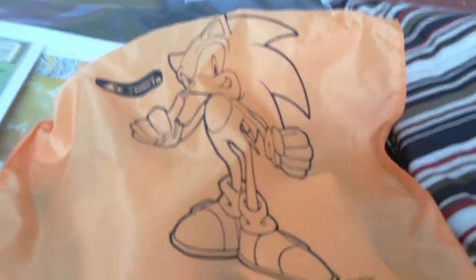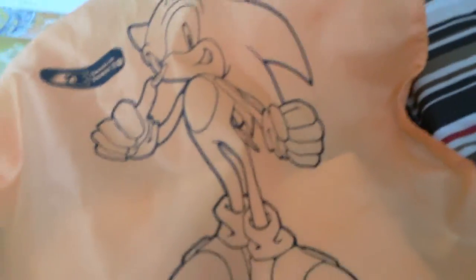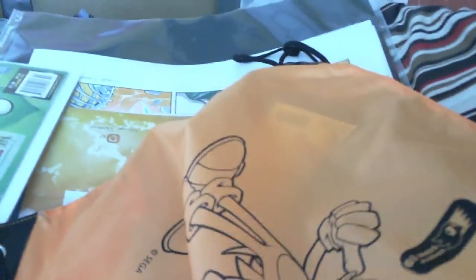And I know that 1,000 people didn't turn up on the day, so I don't know, there might be some left over somewhere, but I'm not sure. When I was there, it looked like everybody that entered got one, so that's good. It's got the Summer of Sonic logo on it just there. And inside the bag it's filled with goodies.